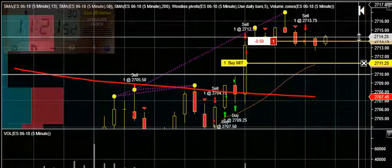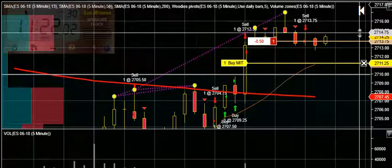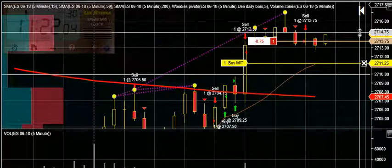So that's the life you live over here. So yeah, we're going to get out very soon from this trade. We're looking to leave this trade over here. We're only going to risk maybe 1 point if it closes above this candle. We've got 3 minutes left for the candle. There seems to be a lot of buying activity going on right now.